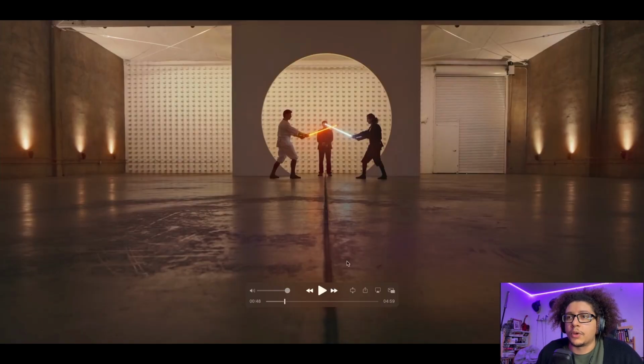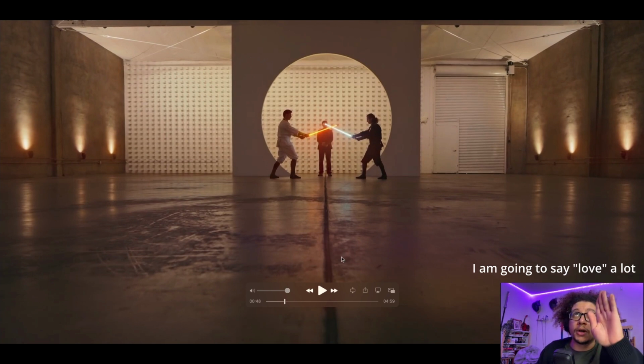All right, so here we are. We're at the beginning. I'm loving where we're starting already. The weapons are facing each other, not in the air somewhere randomly pointed towards the sky. Praise. All right, let's go.